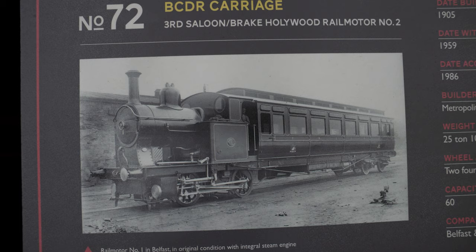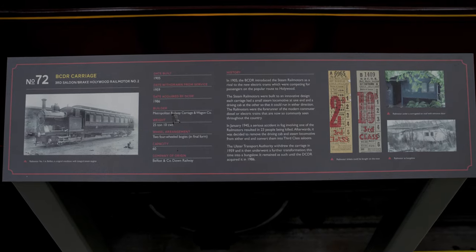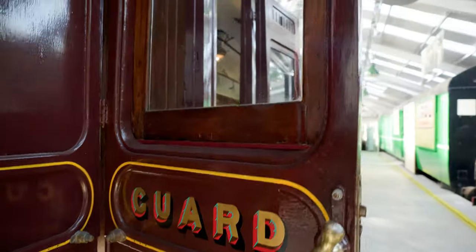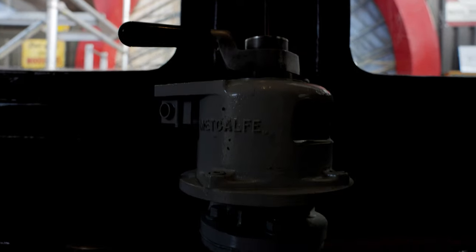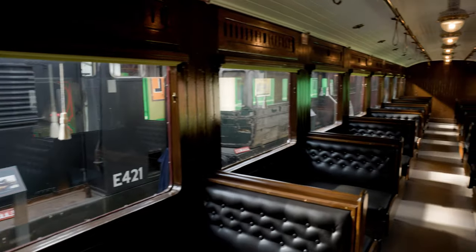Now, I'm standing in the Hollywood Rail Motor. A rail motor is a railway carriage where the locomotive is at the other end of this carriage, and the driver has all the controls at his hand. If he wants to go the other way, he just walks up the platform and gets onto the locomotive.